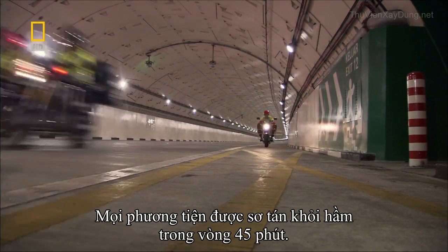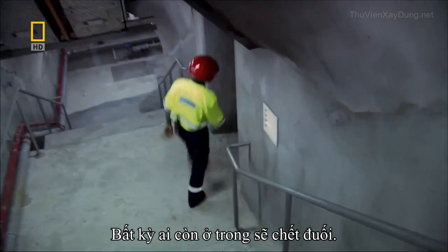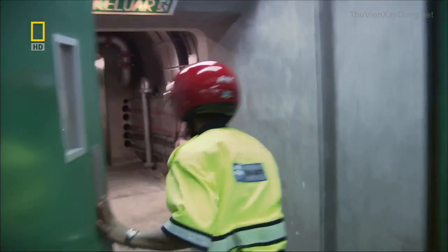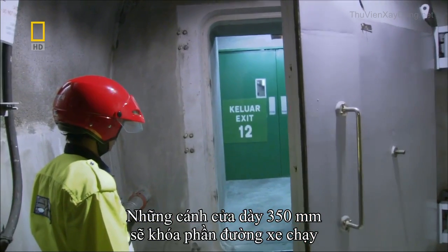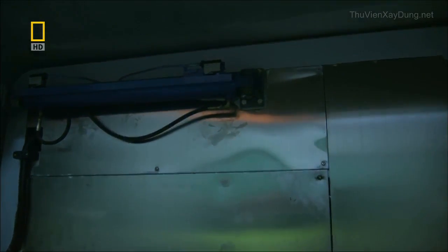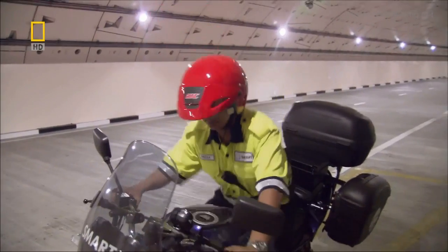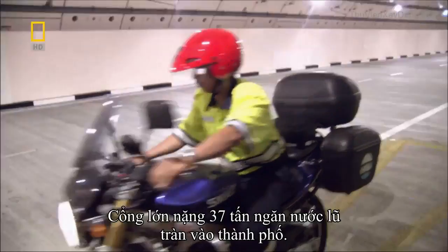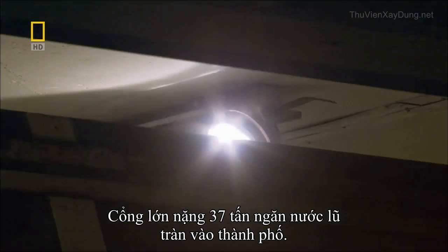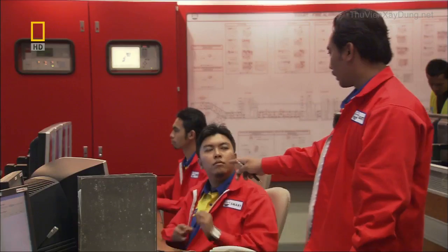All traffic has to be evacuated in less than 45 minutes. When the surge arrives, it will block all escape routes. Anyone left inside could drown. 350mm thick doors seal off the road decks from the emergency exits and cross passages. Huge 37-ton hydraulic gates prevent floodwater from escaping to the city above. With the roadways cleared and sealed, it's time to unleash the surge. Putri, stand by.